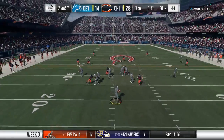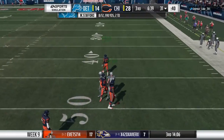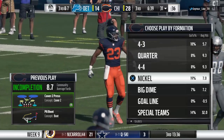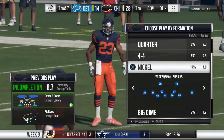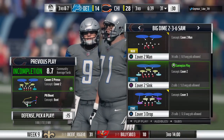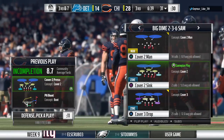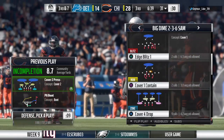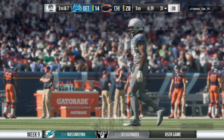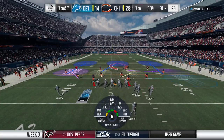Now it's Stafford off the bootleg. And he almost intercepted it. They haven't picked a ball off yet. That probably should have been their first. And it's third down now. So now it's 3rd and 7, and defensively, it's a dime look, 6 DBs.